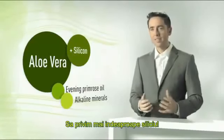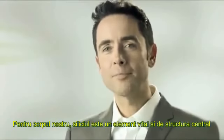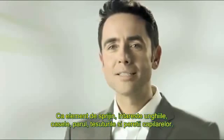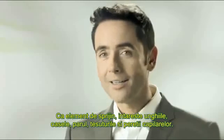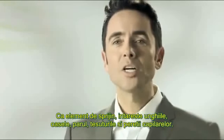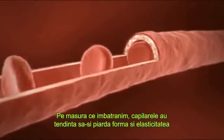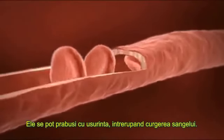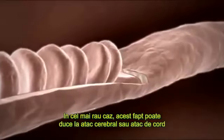But first let's look at silicon a bit more closely. For our body, silicon is life essential and a structure-building element. We already know it as quartz sand, as it occurs in stones and cement. In the body, silicon is there to stabilize our human tissue. As a supportive element, it strengthens bones, hair, nails, connective tissues, and also the walls of our capillaries. As we grow older, the capillary walls have a tendency to lose their form and resilience. They can literally collapse, interrupting the blood flow. At the worst, this can lead to a stroke or a heart attack.